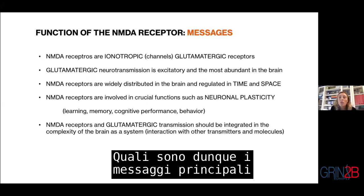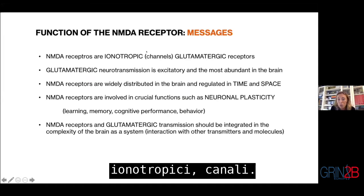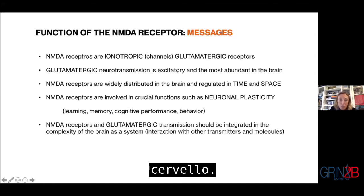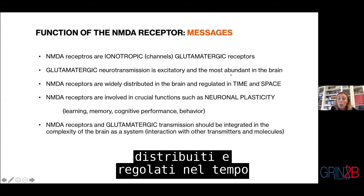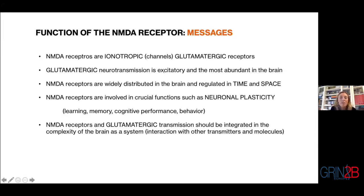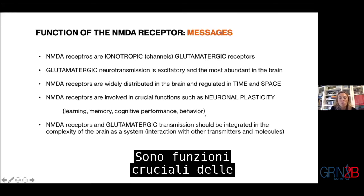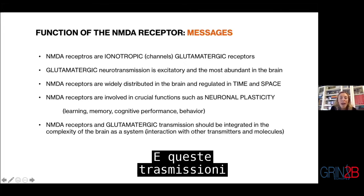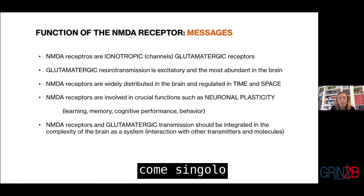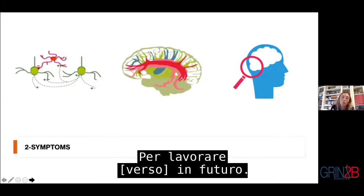So what are the main messages of this very first part of my talk? NMDA receptors are ionotropic receptors, channels, glutamatergic receptors. Glutamatergic neurotransmission is excitatory and the most abundant in the brain. These receptors are widely distributed and regulated in time and space, not only at different stages of development, but also in different areas of the brain. And these receptors are involved in very important functions of neurons. They are crucial for cognitive and behavioral functions. And this glutamatergic transmission should be integrated in the complexity of the brain as a system, and not only as a single molecule or as a single receptor. And this is a very complex task also to work on in the future.